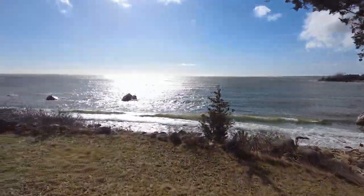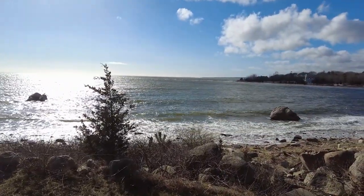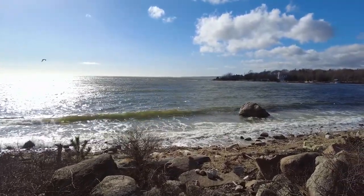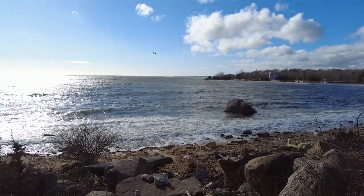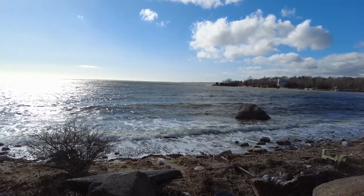Good day, all. It's a bright, sunny, actually kind of warm winter's day. It's mid-50s Fahrenheit, and I was just getting back from my walk in the woodland, and I wanted to share the tide, how high it is. We have a nice set of waves. We had a big windstorm last night.